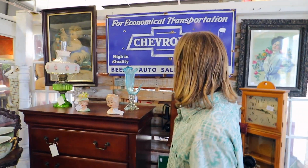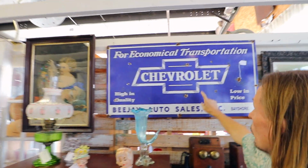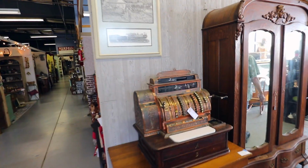And then this is really cool. You can see it's the old Chevy logo, and it's for economical transportation. This would be about 1930. Not cool is the price. Well, you know, they're hard to find, but yes, that's definitely up there, but it's a nice looking piece.